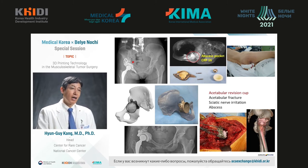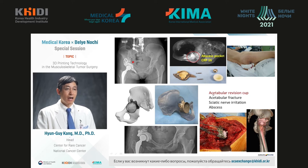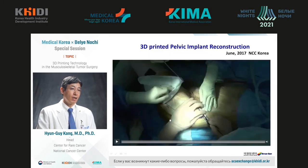Fifty years of age. This patient was installed with an artificial joint using a strengthening ring for the acetabulum bone. But the piece of the acetabulum resulted in irritation of the sciatic nerve and inflammation as an abscess. We removed all these constructs successfully, and with 3D printing, we created her acetabulum and replaced it.